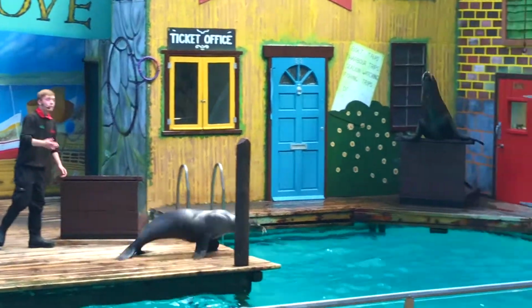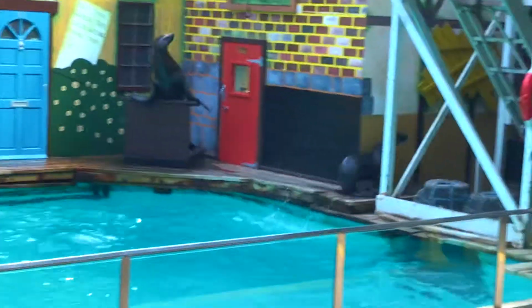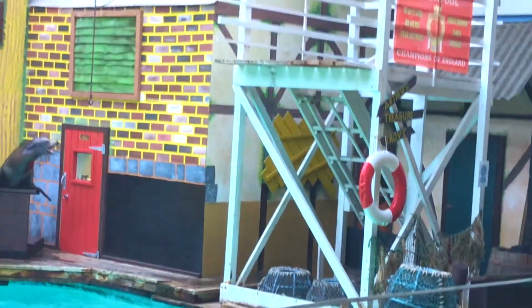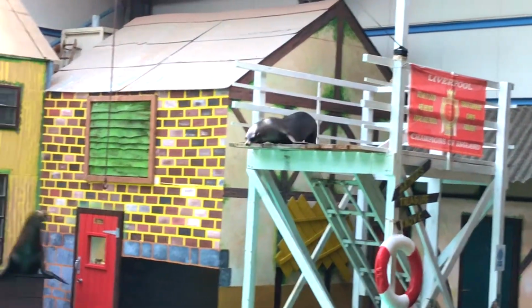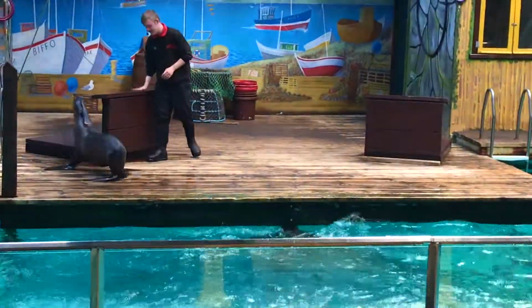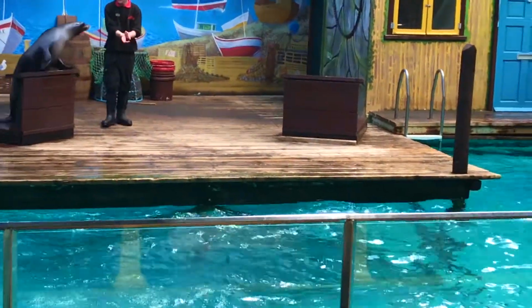Now do you remember earlier when I was telling you how mobile sea lions are? Watch how quickly Roger climbs these stairs. He doesn't hang around. He's already at the top. Here he goes. He's away. Lots of jump. You get back up on there. Give yourself a couple of those.